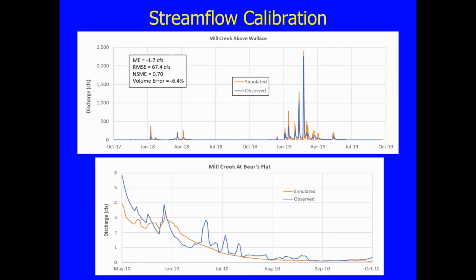So we did some calibration of our model. A model is really only as good as the data you have behind it and the ability to calibrate it and validate it with real world data. We've got some pretty good stream flow records here. We've got a 2-year record at a location above Wallace Creek, where we performed most of our overall calibration. We also had two other gauges we worked with, a little farther upstream at Bears Flat and then farther downstream above the falls. Those calibrations really focused on the May through September timeframe.